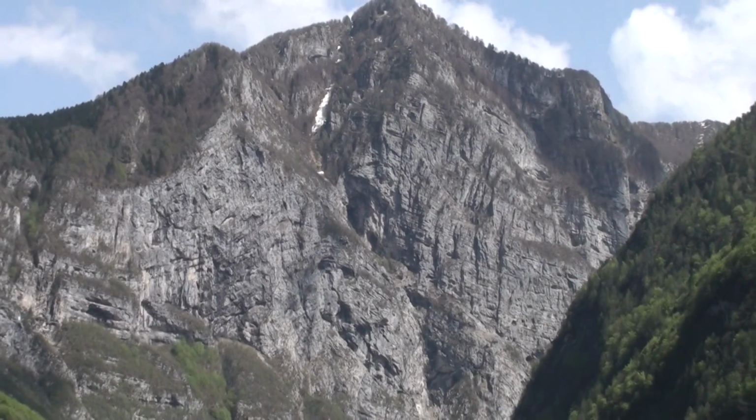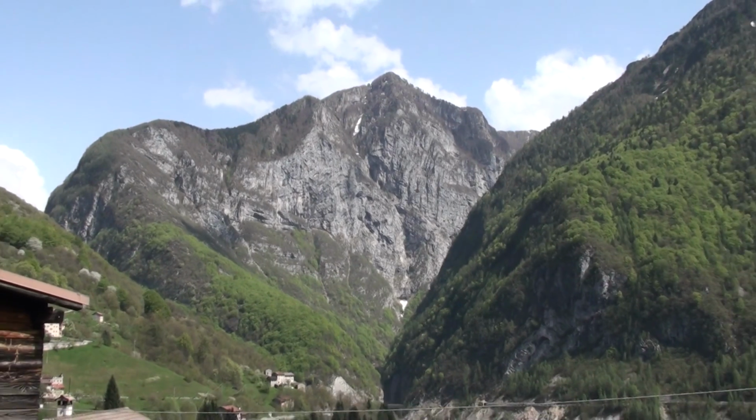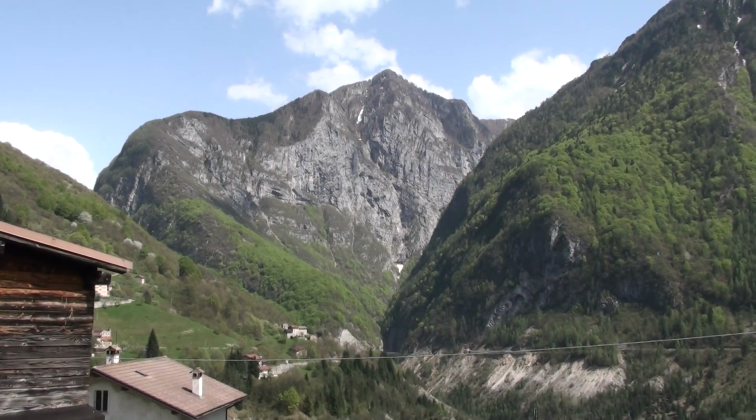Another piece of dolomite rock to look at. This could be the last of it as we're going through the little settlement of Urto on Highway 251.